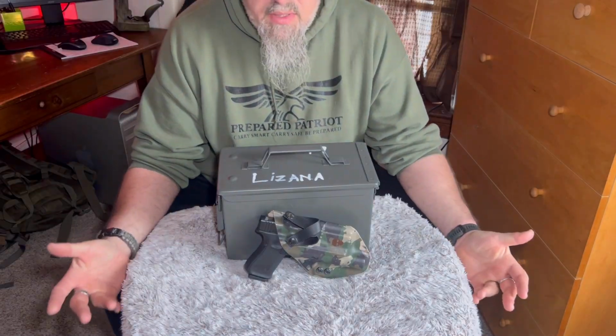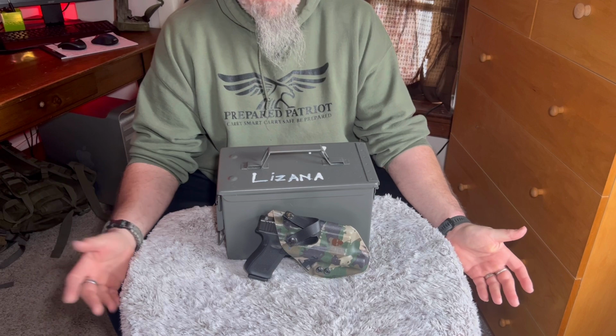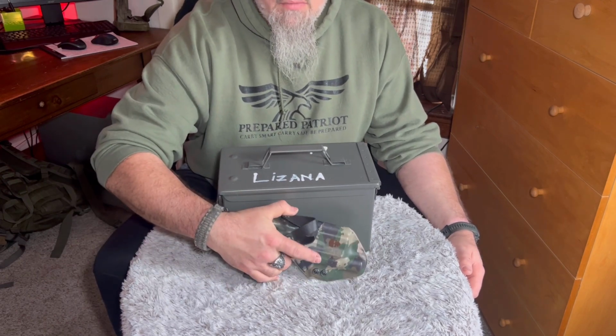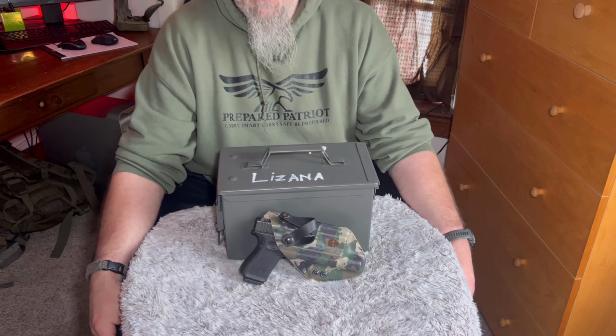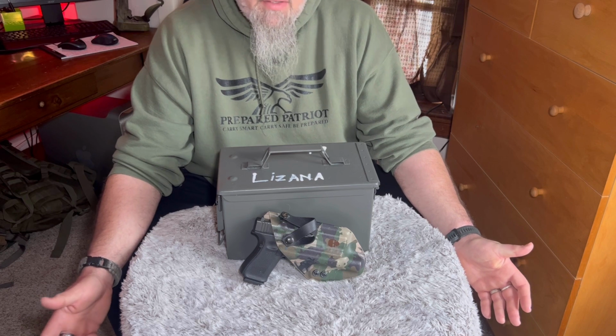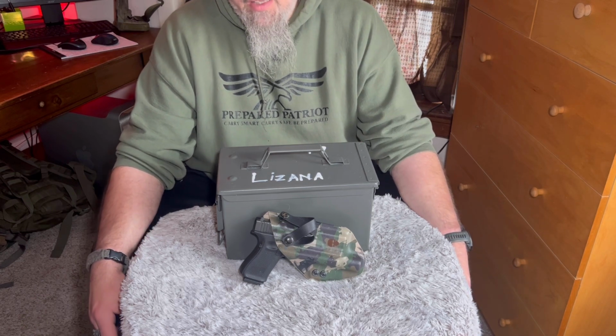All right, guys, so what do you need to bring with you to class? What's the most important thing? Is it a reliable pistol? No. Most important thing is an open mind. If you're not open to learning what you're being taught, then there's not a lot of point. You're not going to get what you need to get out of the class.